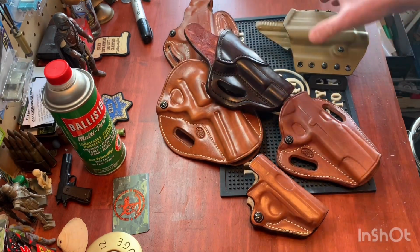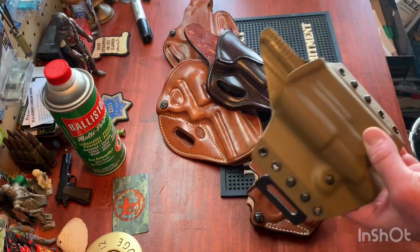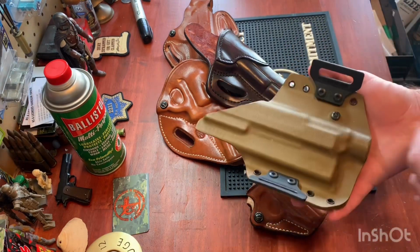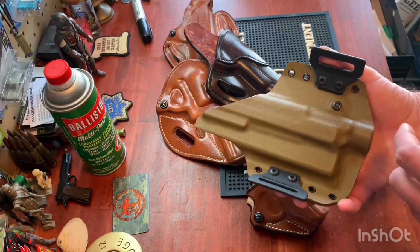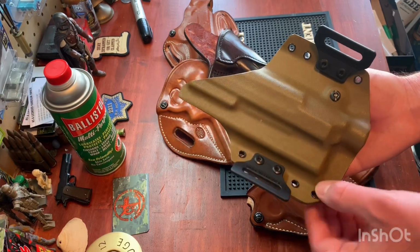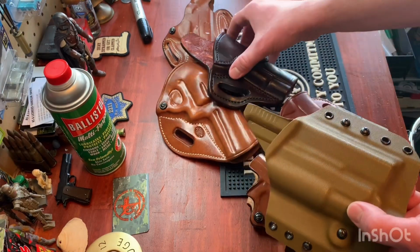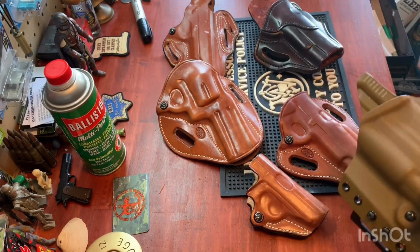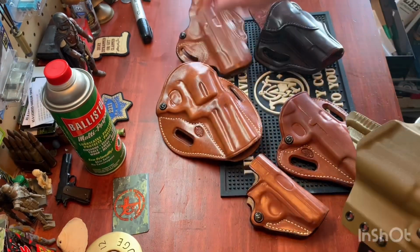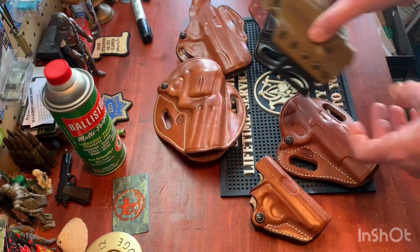Kydex, they also make them in Kydex, and again, basically the same concept as the leather. This one has a sweat guard. This is a Dragon Hide concealment holster. Kydex is a little bit different, where they're a little more adjustable in certain ways. A lot of them you can adjust the cant of your holster just by adjusting the belt loops, whereas with a leather holster you can't always adjust the cant. Like this DeSantis, you can adjust the cant, but then with this El Paso Saddlery, it's a fixed cant. So that's outside the waistband.